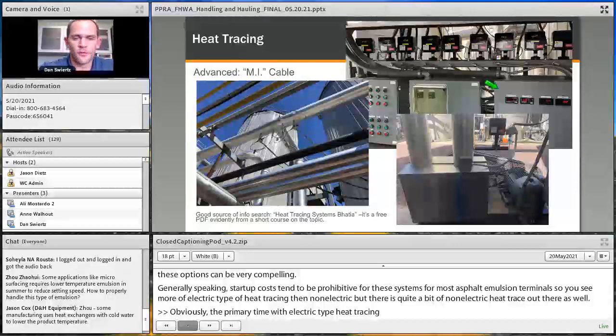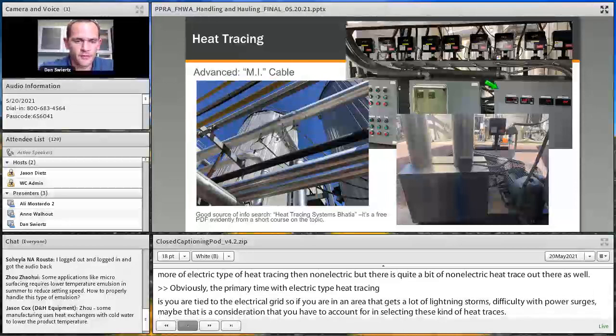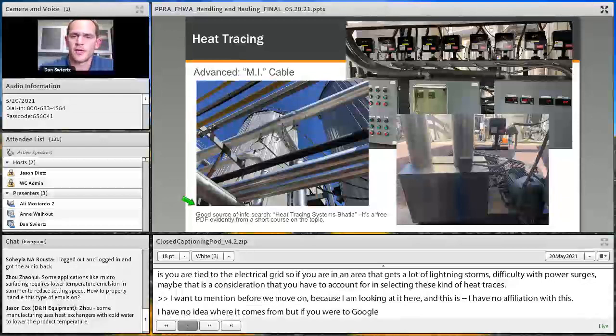I want to mention before we move on, and I have no affiliation with this and no idea where it even comes from, that if you Google heat tracing systems and copy and paste this into a search engine, a PDF will come up, and it's a better resource on the topic than I am. It's very in depth. If this is something you're interested in, I just want to give that to you.